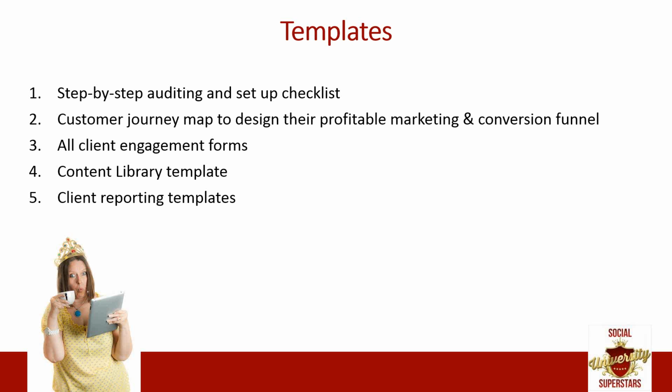We're going to give you the template for the auditing and setup checklist, the template for the customer journey map, so you can design their or your profitable marketing conversion funnel, all the client engagement forms that we use, a content library template, and the client reporting templates that we use in this business.